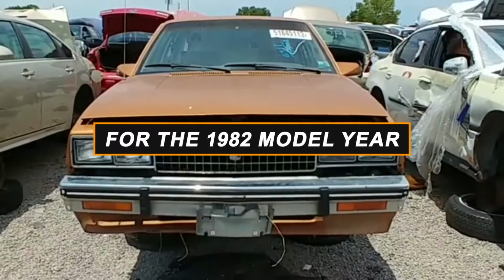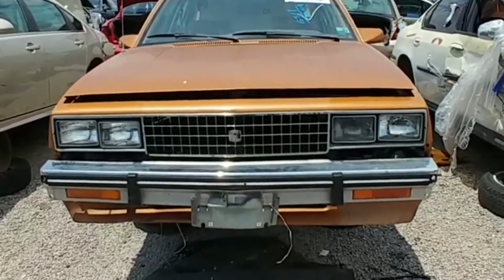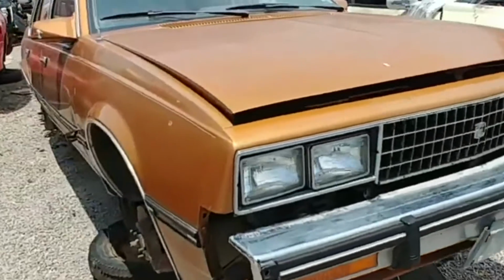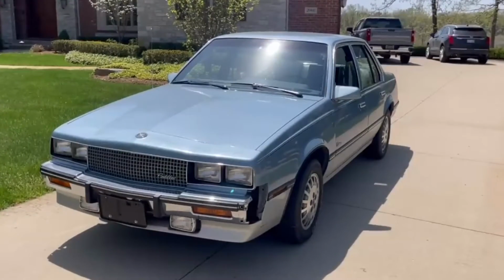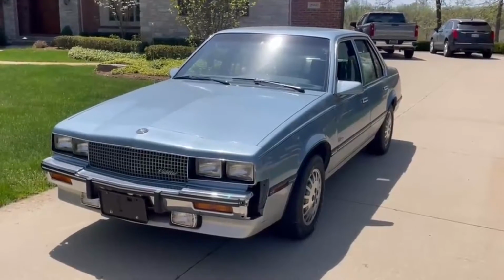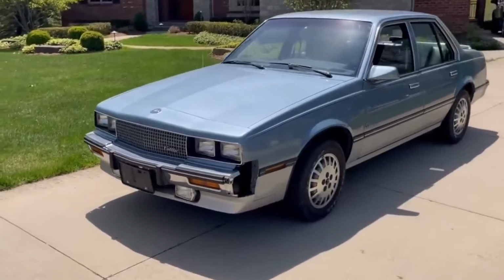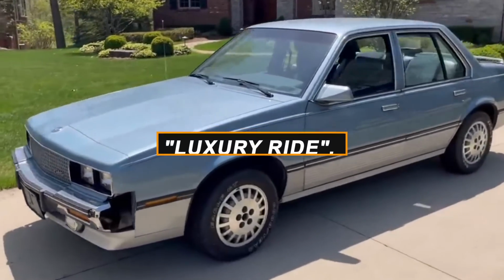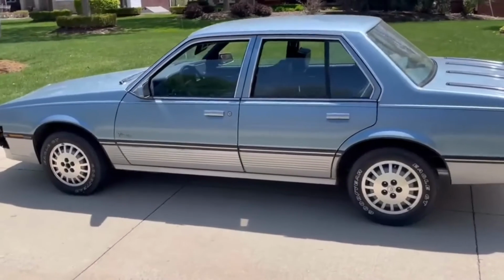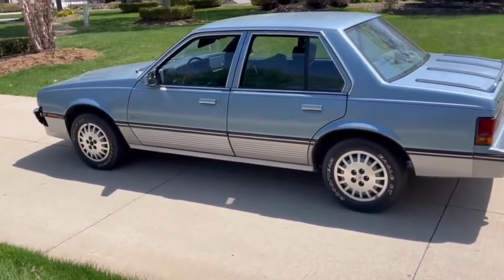For the 1982 model year, Cadillac, for whatever reasons best known to their management, decided to take the compact front-wheel drive styling used by models such as the cheap Chevy Cavalier and dress it up for sale as a Cadillac. The result was nothing more than a poorly built, poorly designed, and poorly powered optioned-out Cavalier, which Cadillac even labeled a luxury ride, named it the Cimarron, and then sold for a premium price. Of course, there was absolutely nothing luxurious about the Cimarron.